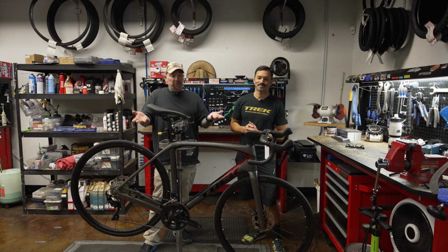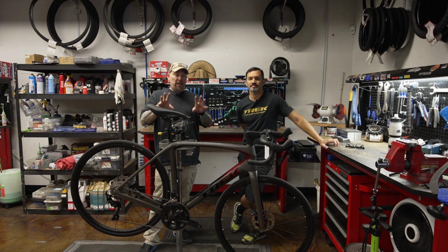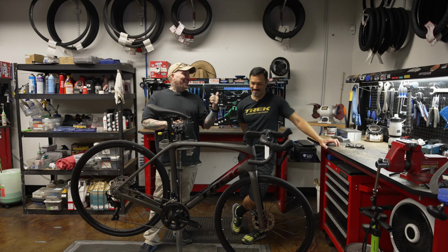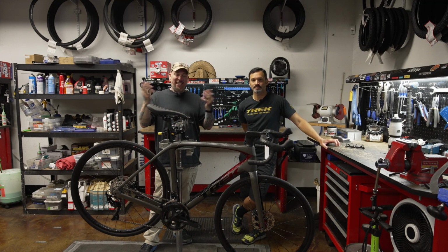So there you have it. Once again, the Trek Domane 2023 Gen 4 endurance bike. I love this bike. Again, it's a contender for which one I'm going to take home next, between this, the Checkpoint, and the ongoing debate, the FX Sport 6, which hasn't arrived yet. So it's an ongoing debate.